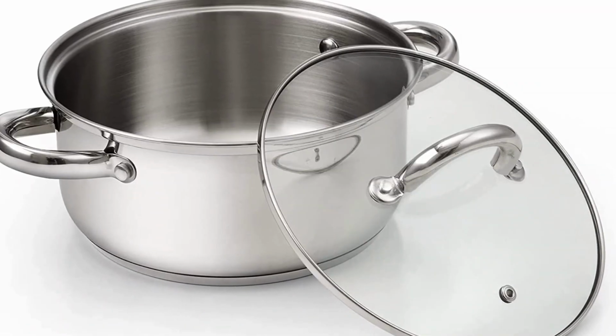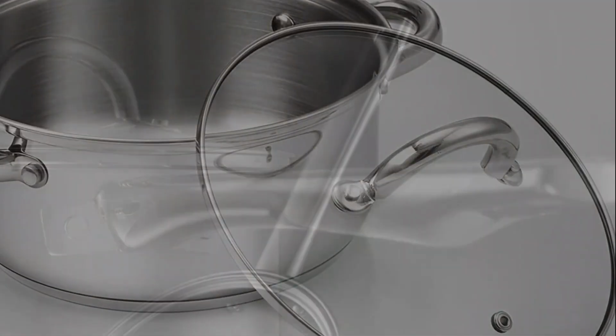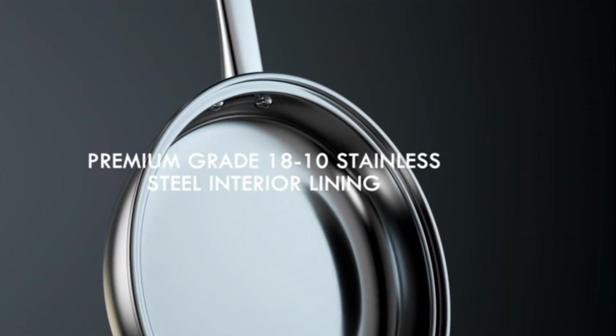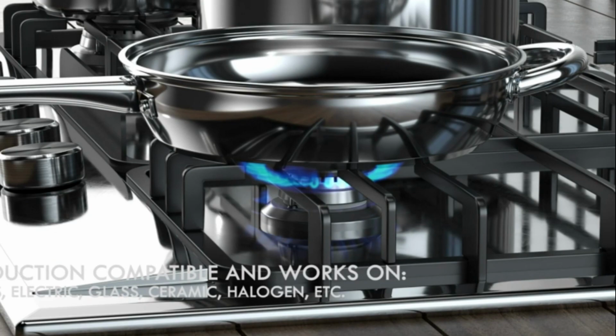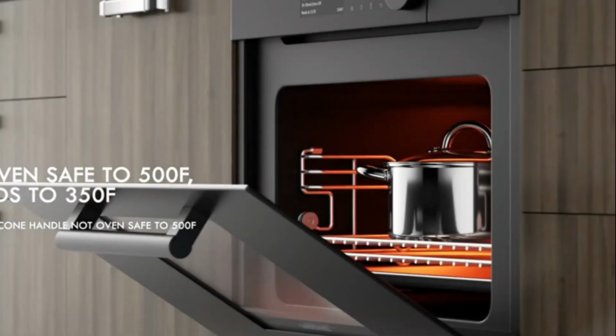It's made of stainless steel with an aluminum disc layer that claims to promote even heat distribution, though it does have some hot spots. The tempered glass lids are designed with a steam vent and allow you to monitor the cooking process. Everything is dishwasher safe, although some users noted that over time, regular dishwasher use led to discoloring.